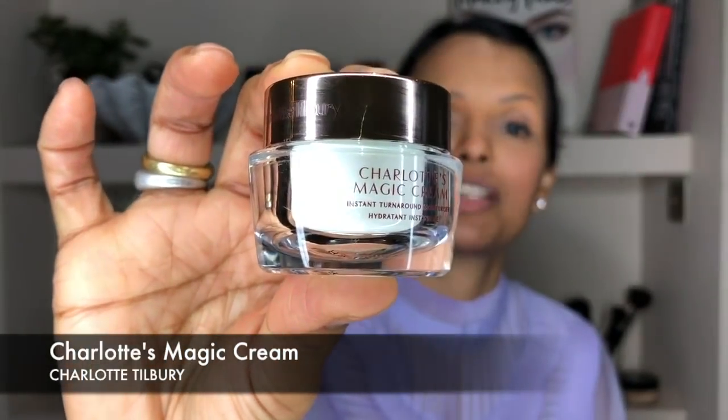So let's get started. First, I've already put this on actually. This is Charlotte Tilbury's Magic Cream. This is lovely stuff. It's got vitamin E, hyaluronic acid, SPF. It's like a radiance booster. So you just pop it on all over your skin. It smells lovely, your skin feels hydrated, and your makeup just glides on beautifully.